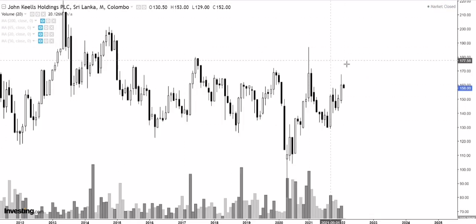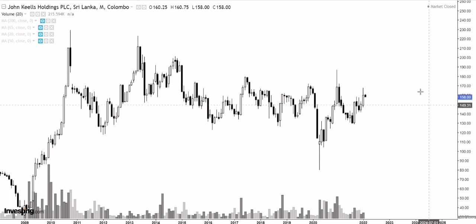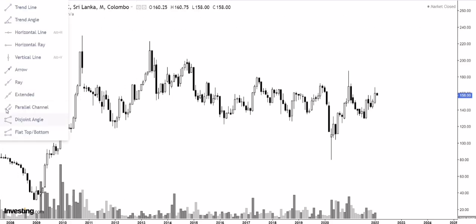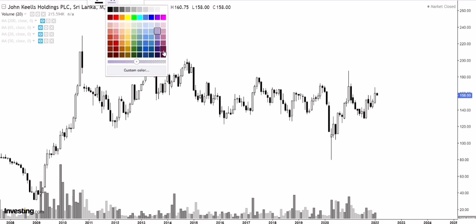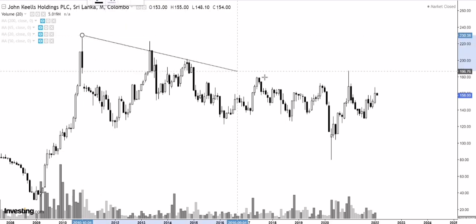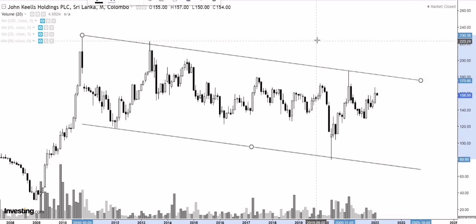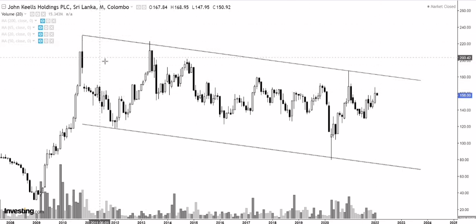What I wanted to highlight more importantly is on the monthly chart. I don't know how many of you realize this formation, but JKH has been consolidating since around this 2011 high of 230 rupees since 2010. So for pretty much the past 11 years, JKH has been consolidating. Now I don't know how many of you would have seen this pattern, but if you looked at it more closely, we see a clear parallel formation over here on the chart.